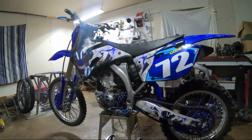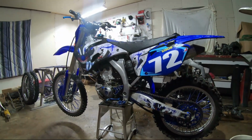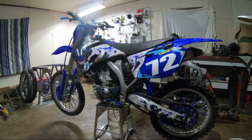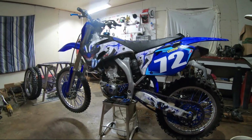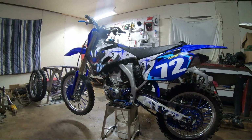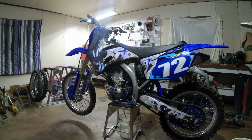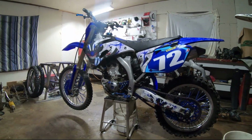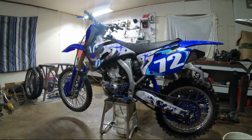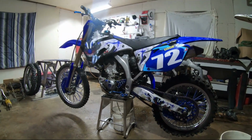What's going on, guys? I got a 2007 Yamaha YZ250F in the garage today. This bike's not locked up, but something's going on with the motor. If you try to kick it over, it kind of wants to hang up or drag a little bit. Just something doesn't feel right. It could be something simple. I'm hoping it could be something with the kickstart mechanism, or maybe the cam chain is way too tight.